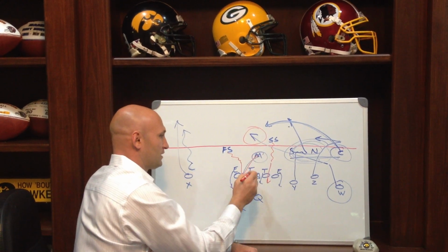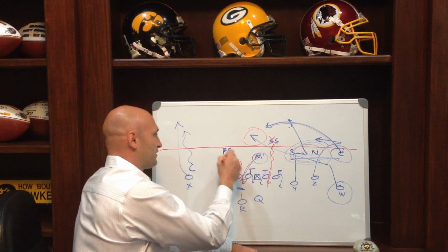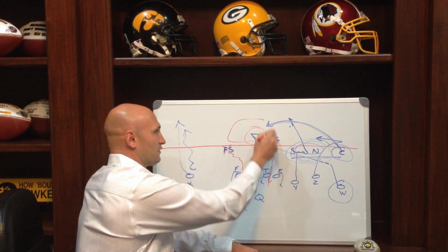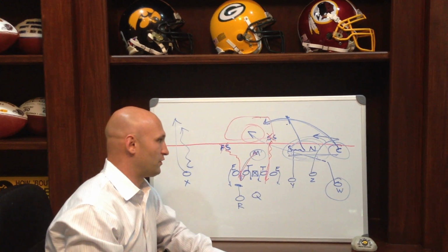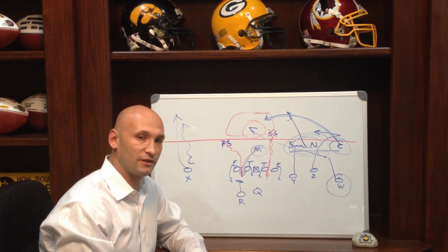Remember, with the Mike and the green dog, both safeties are out of the equation. There's no one here in the middle of the field to defend this. It's a smart, easy read for quarterback Griffin III, and part of the reason he tore up the Saints Sunday down in the Superdome.